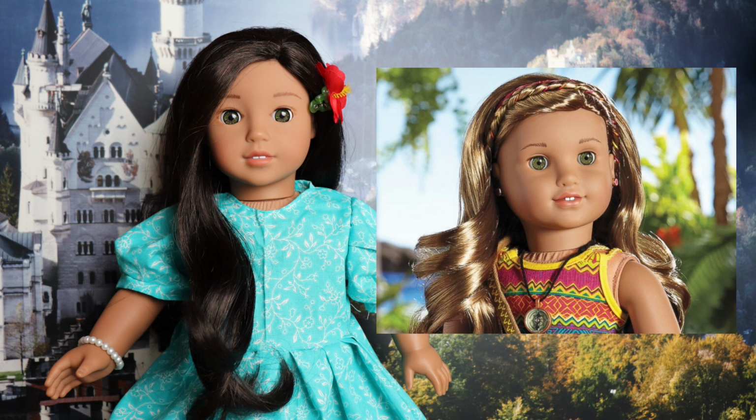She's just probably the prettiest American Girl ever. And I don't know how to describe it. Just whenever I see her, my breath gets taken away. I'm not a huge fan of her meet outfit, but she's just a very beautiful, beautiful doll.